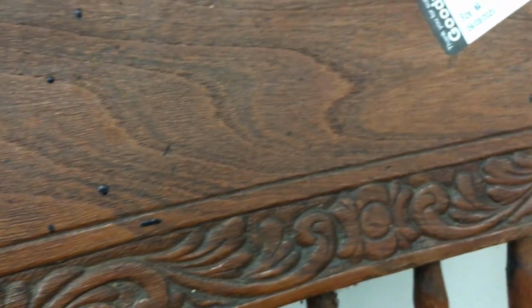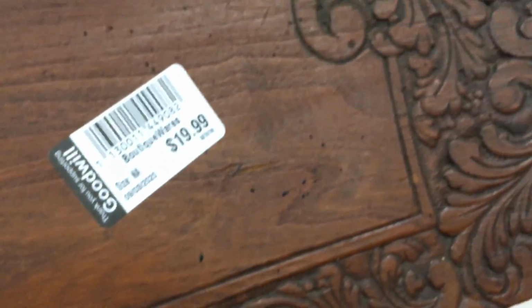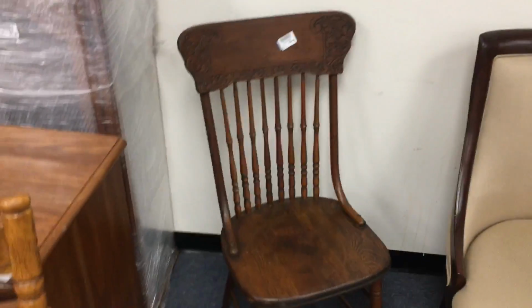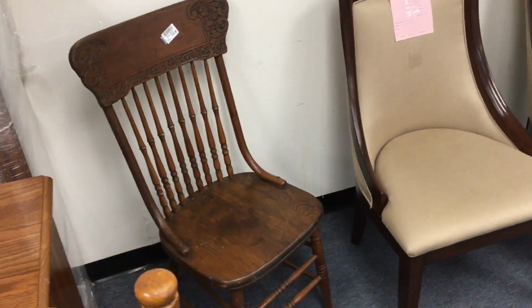And these were just stamped out in the hundreds of thousands, these chairs. And usually you consider these to be chairs that would have been used in kitchens. Nice big oak seat. Well, you've all seen these before. They're really almost a dime a dozen in this part of the country anyway.